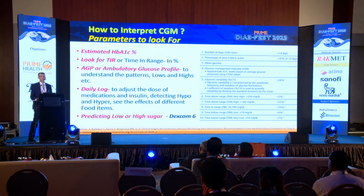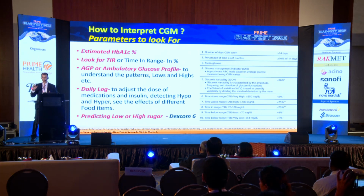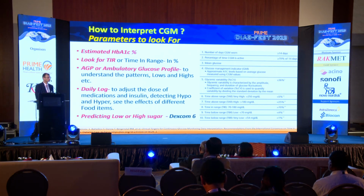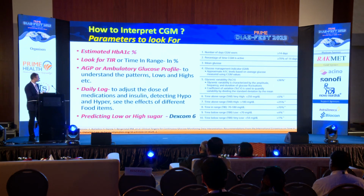Look for TIR. That's the most important thing. The time in range, the range which you have decided, like 70 to 180, is the most commonly used range. That is how much percentage of time your sugar is within range. That is the most important thing. And I'll discuss what the targets are.